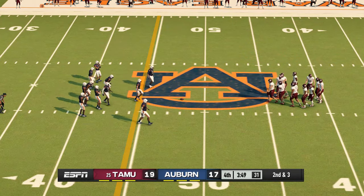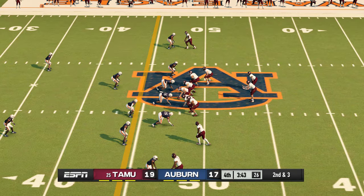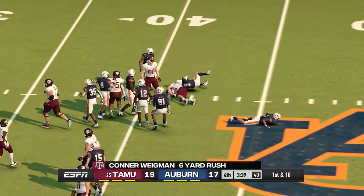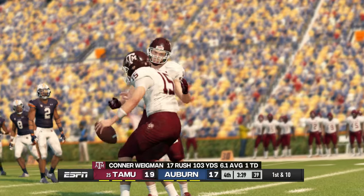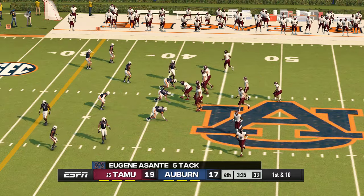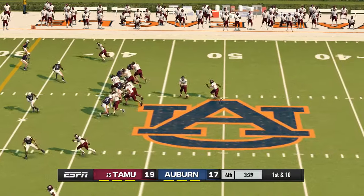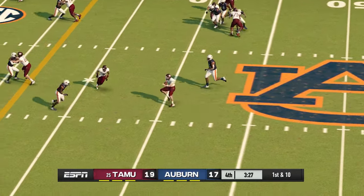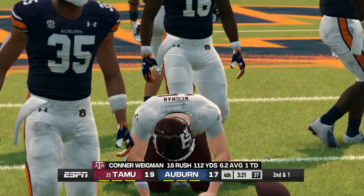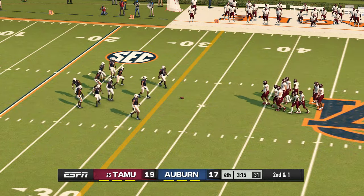And he carries the ball for a nice gain. Second down, and they're going to need about 3 yards to pick up the first down. And they get nice yardage on that run. Call it a gain of 6 yards. That makes it 1st and 10. He's taken down at the 33. That brings up 2nd and 1. Short yardage situation here. It's 2nd down and 1.